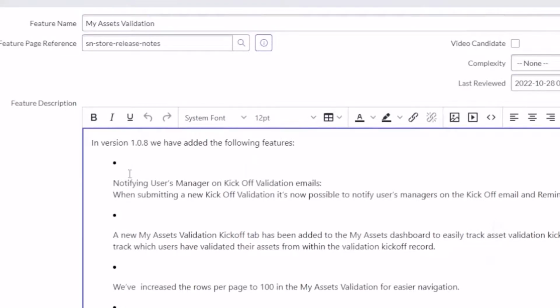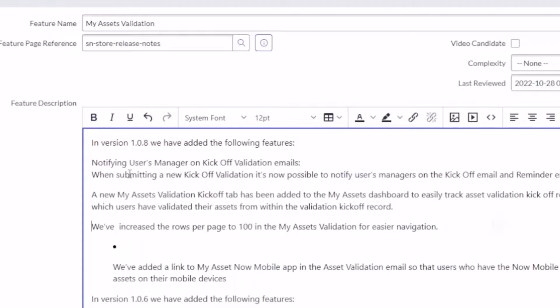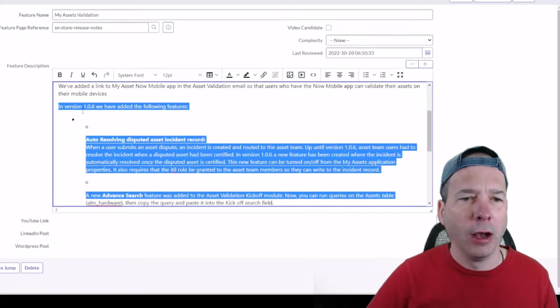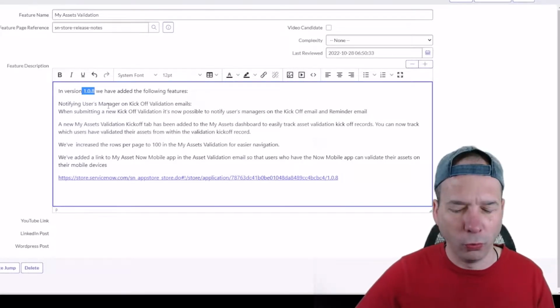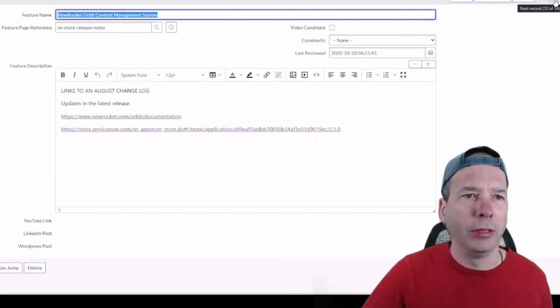My assets validation, and it looks like another one where the bullets are messed up. So they've added the following features around notifying a user's manager on kickoff validation emails. A new My Assets Validation Kickoff tab, increased the rows per page to 100, added a link to My Asset Now mobile app, and in version 1.06. Okay, that's the previous stuff, not this new release here, so I'm going to wipe all that out of my notes there. It looks like I copy and pasted too much. So that is version 1.0.8, and those are the new features from my assets validation. So good stuff there, updating their apps.